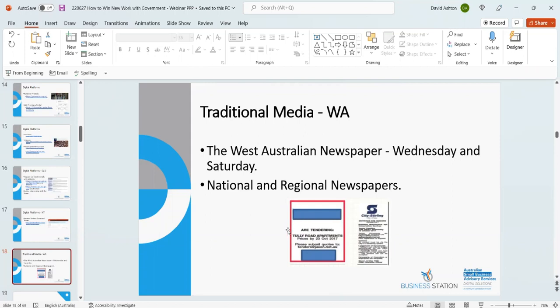Likewise, a lot of construction companies are advertising for subcontractors, and they'll be advertising in the same section near the local government ones, the classified section, and that's an example of what one of those ads would look like.